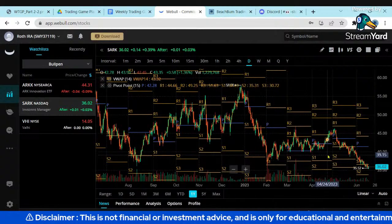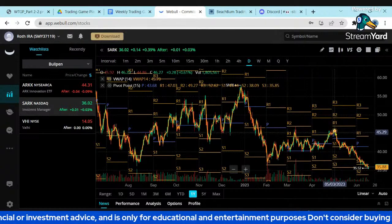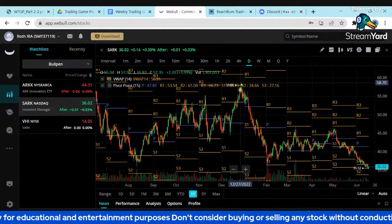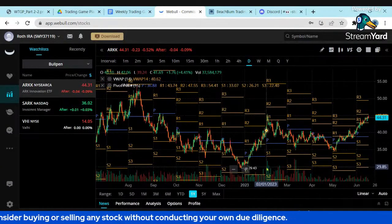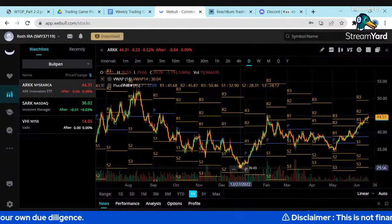We see it bounced up recently. It's got a decent range, $10 or so. We're not probably going to get a double out of it. The low was back at the October lows, and it looks like ARK bottomed in December. So it bottomed well after the October low in the rest of the market.